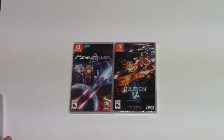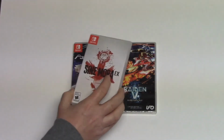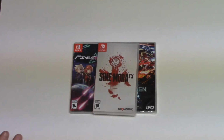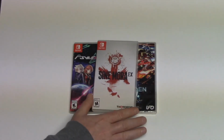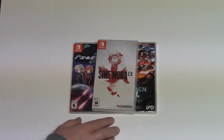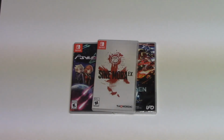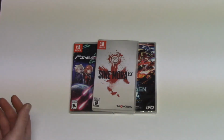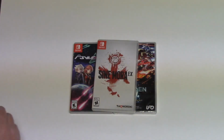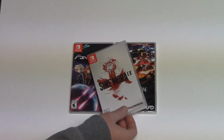And another shoot 'em up I looked for since the Switch launched was Cinemora X, and this is an absolutely fantastic game. I love this game. It has a time mechanic where you can slow down time, and you pretty much need to, because it has almost like some bullet hell elements where it'd be impossible to dodge some of this stuff. So you need to slow down time to survive. But definitely a fun game.